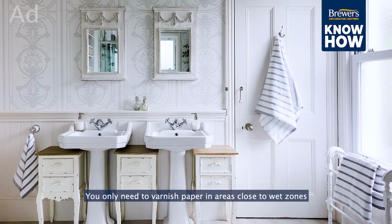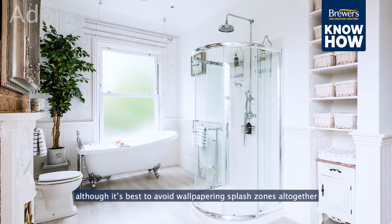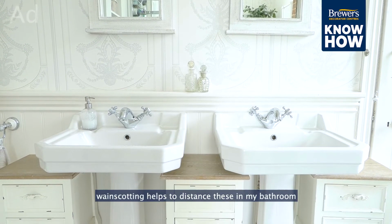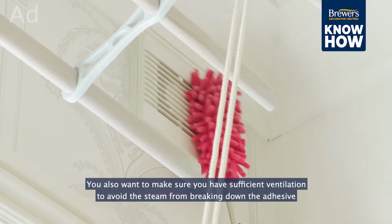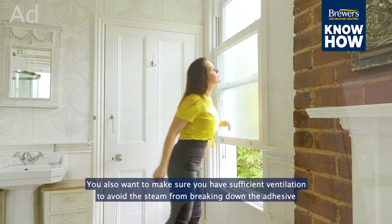You only need to varnish paper in areas close to wet zones, although it's best to avoid wallpapering splash zones altogether. Wainscoting helps to distance these in my bathroom. You also want to make sure you have sufficient ventilation to avoid the steam from breaking down the adhesive.